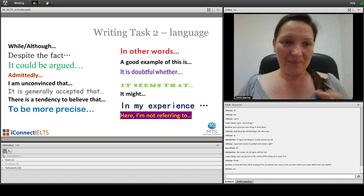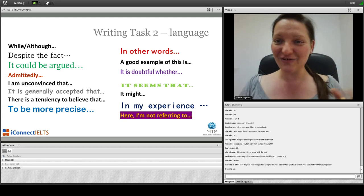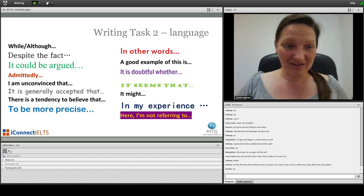Okay? So this is to show you how you can manipulate your argument using those beautiful phrases so that you can tell the reader what it is that you think, yes? To introduce your ideas, introduce new concepts, start new sentences. It's brilliant how it works.